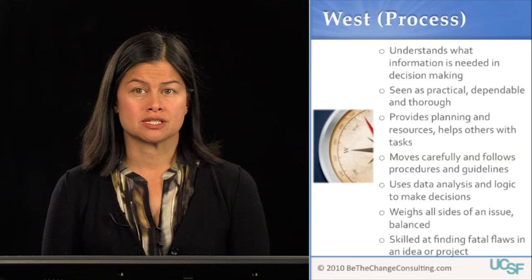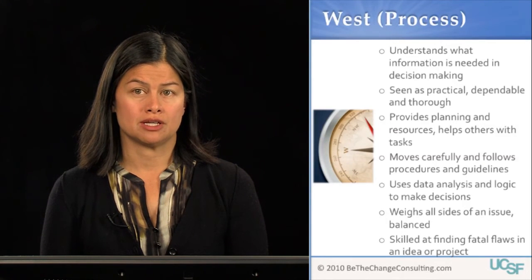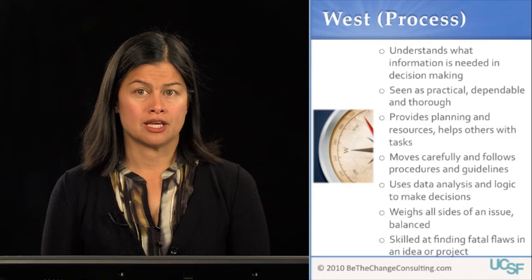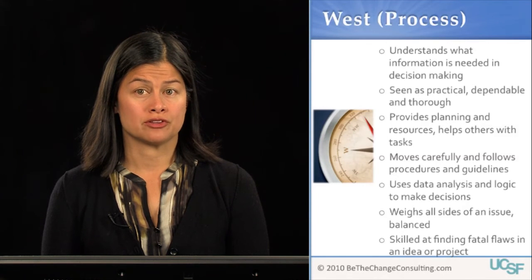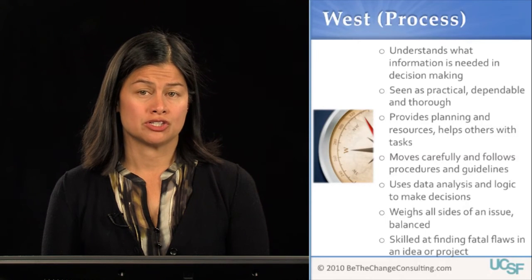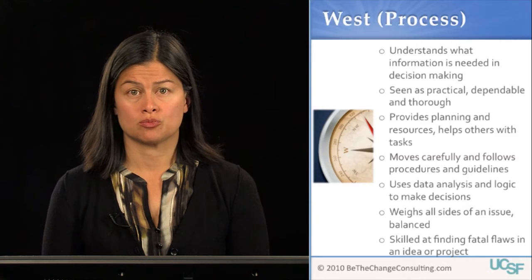The West, or process style, understands what information is needed in decision-making. West people are typically seen as practical, dependable, and thorough. They provide planning and resources and help others with tasks. They move carefully and follow procedures and guidelines and use data analysis and logic to make decisions. West people weigh all sides of an issue and are very balanced, as well as skilled at finding flaws in ideas or projects.